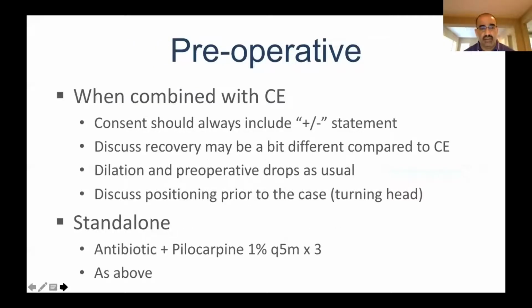When combining with cataract surgery, I always consent the patients for plus or minus the glaucoma procedure. Sometimes you do the cataract surgery and you just can't complete the glaucoma part of the procedure, so it's always good to have that conversation with the patient beforehand. I discuss recovery, maybe a little bit different than cataract surgery, where you might have to use steroids a little bit longer. Dilation and preoperative drops are pretty much as usual for cataract surgery. And then I discuss positioning prior to going into the case.